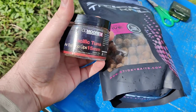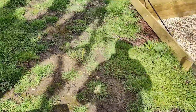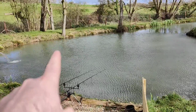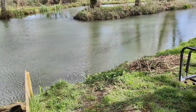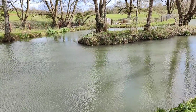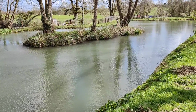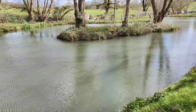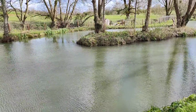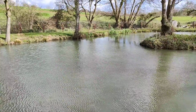And on the other one I'm using a combi rig, Pacific Tuna airball pop-ups on the combi rig. That's on the one just down over there to the right hand side. The active is over there. There's a bed of active around both of them, so fingers crossed on that one. You've got to use tubing here, you can't use any other leader, it has to be tubing. So I've had to take leaders off and switch them all up for some tube. The one on the left hand side is just a bog standard, straight on the bottom hair rig.